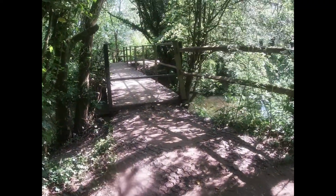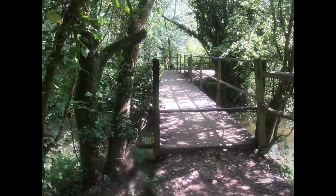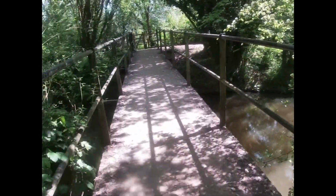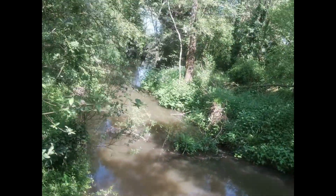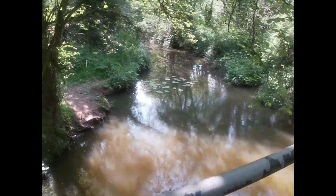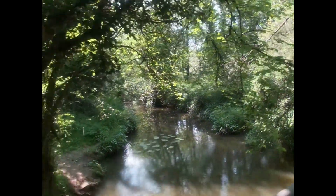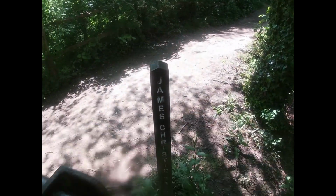We have now reached James Christie Bridge. I think this was put here in memory of him. I'll just cross over it. Also going down to Hazelden Lake there. Now this is where I'm thinking the original course would have been, connecting up on the bridges further over that way where we were just a moment ago. There's James Christie Bridge there.